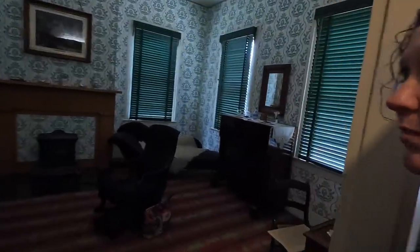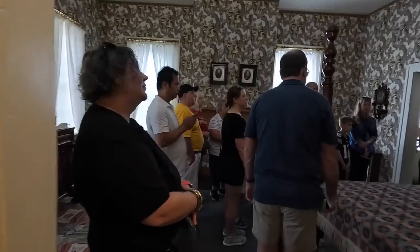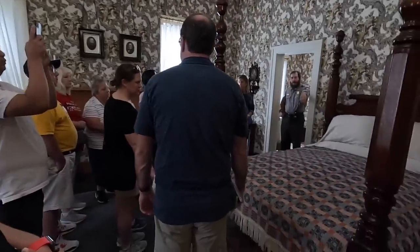Did he say that this was Abraham Lincoln's bedroom? I think it's a guest bedroom. I think that's what he said. This is where he is able to rest and to work.